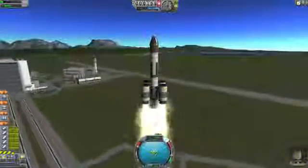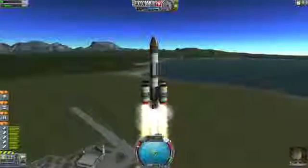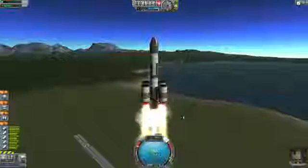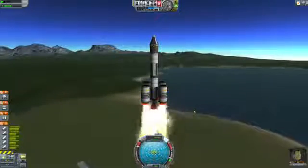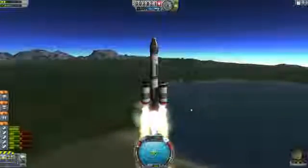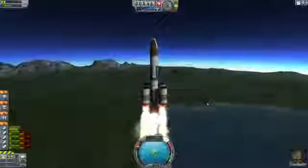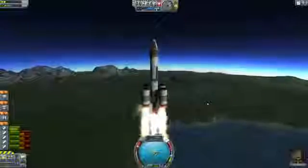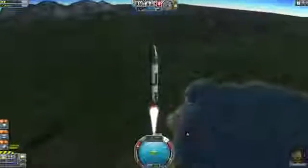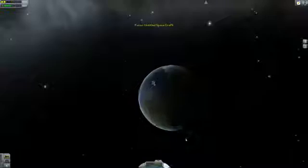Now, the challenge is something I just kind of came up with. The idea is to fly the shortest space mission possible. By shortest, I mean the least amount of time from launch to landing on the mission clock. And by space mission, I mean that you have to actually go to space. So, you have to get to space and then get back to Kerbin as quickly as possible.